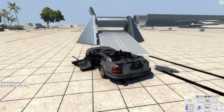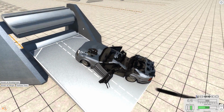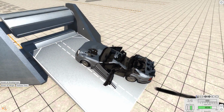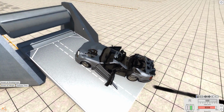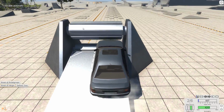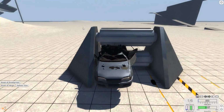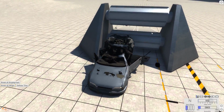Ah, it's all crooked. We can make it lazy then. Put it up there. This is not going well. Let's just get a new one. Crunch, crunch, crunch. Aw, poor car.